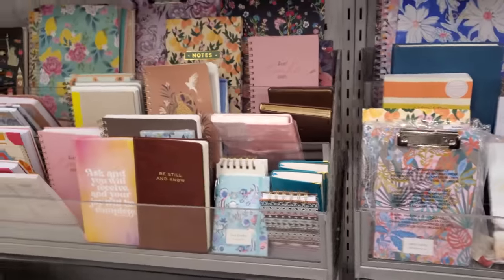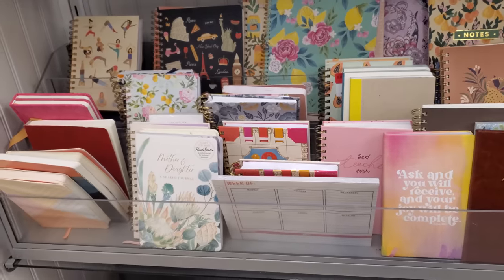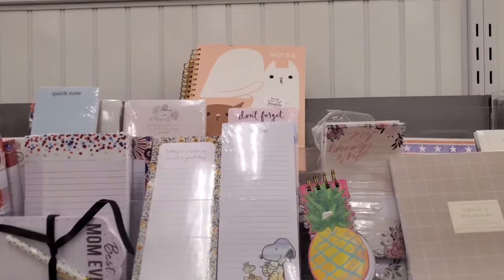A lot of the stationery area, wow, it got wiped clean. Normally this area never ever gets wiped clean. That is so crazy. Yeah, nobody ever touches it. Look at the cat one in the back.